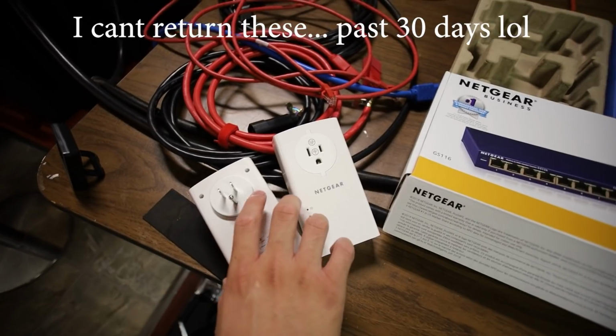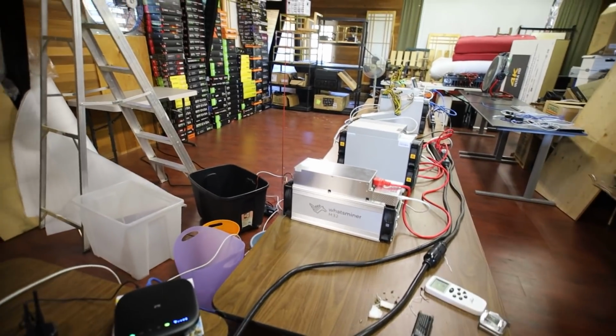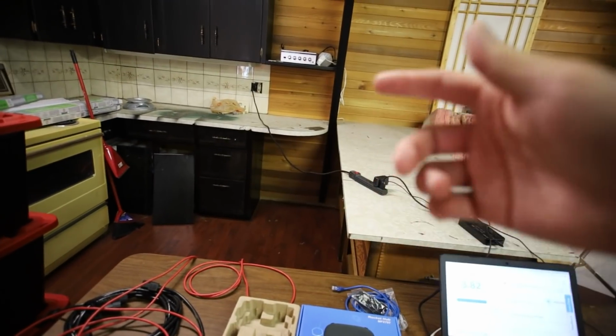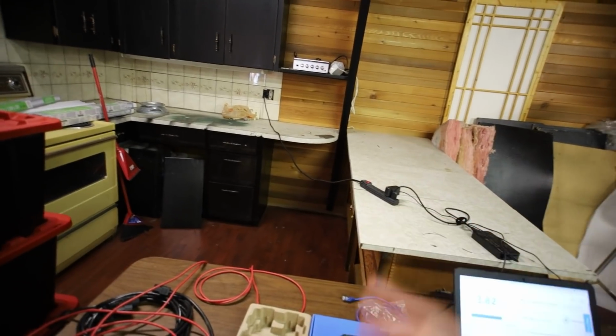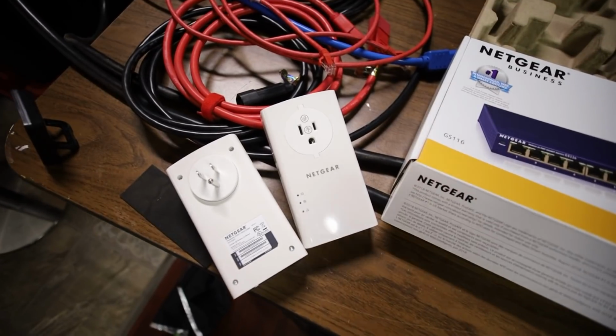So I was just distraught. All my miners were down. I didn't have any internet in my barn, and I guess having the power line cabling going all the way back to the main circuit panel was about a couple hundred feet. So all of a sudden it just didn't want to work.